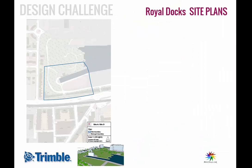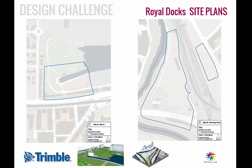So the design challenge itself, there are two sites allocated, both of them down at the Royal Docks. So the first one is Silo D, which is about 2.4 hectares. And the other site is Canning Town.